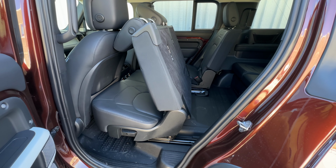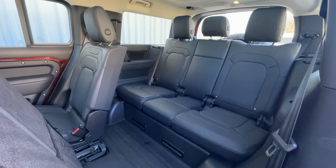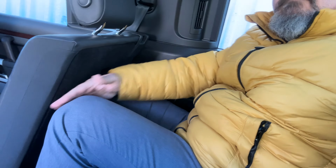On the upside, the third row in this vehicle is fantastic. It's a bit hard to get into. The opening isn't as large, but once you're inside, it's pretty good. You have decent leg room, foot room, head room, and guess what? These seats are heated. That's insane.